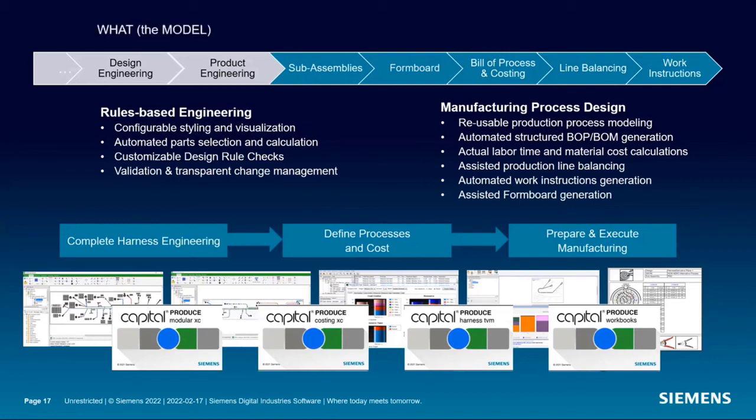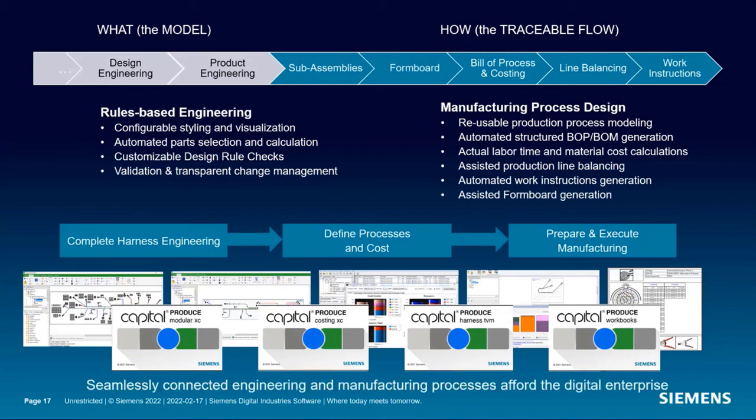And this is how you move from what, which is the harness product engineering, the model that forms the basis of the value pyramid, to how, to a digitized production process, optimized and ready to use in the production workshop. This is the model of a seamless, fully digital engineering and manufacturing process.